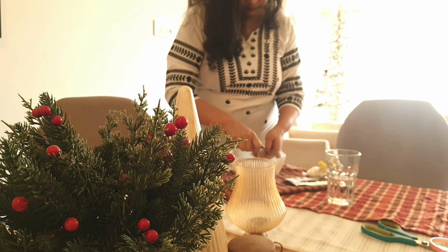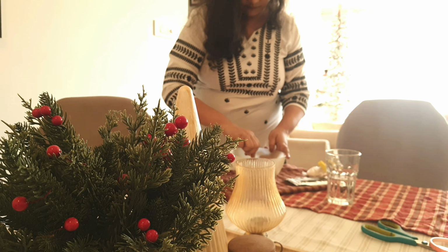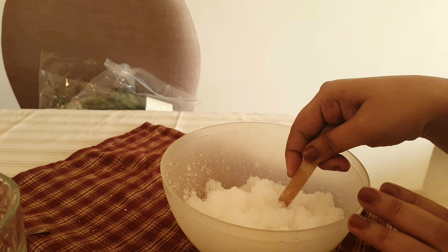I'm going to use a DIY cake stand. I have a glass cloche also, so I am making a cute little arrangement depicting a winter scene.